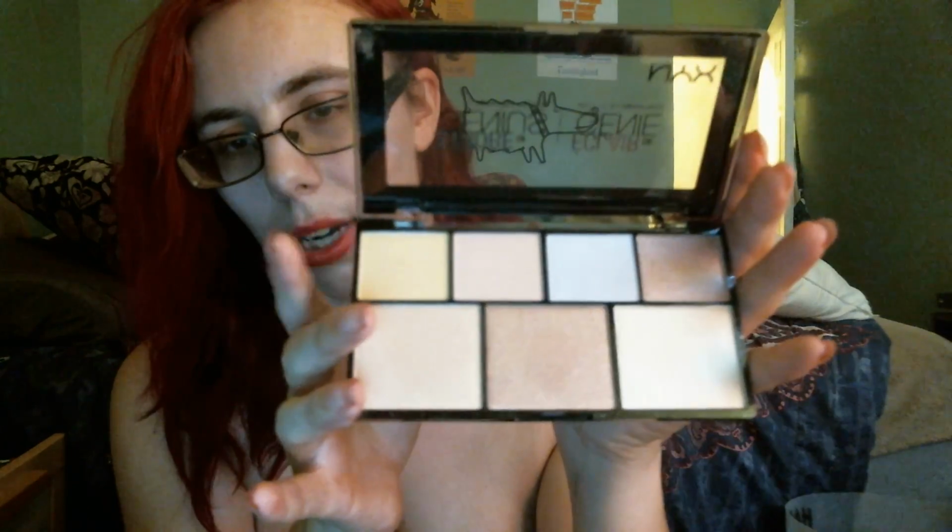The only one I've had any issues getting to show up in swatches is this gold one up here, which makes me kind of sad, but I can live without it. I've got 6 other shades, and these pans down here are really large, so I'm super duper excited about this palette.